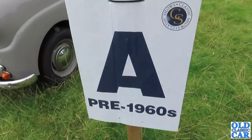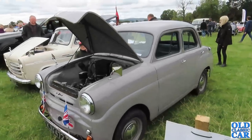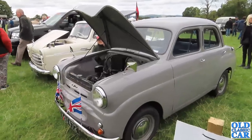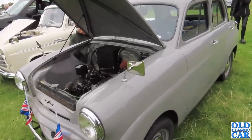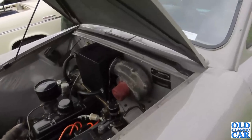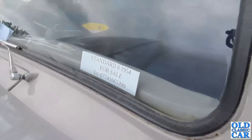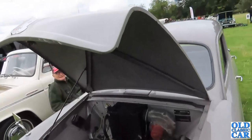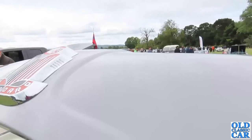Over in the pre-1960s area, we've got some lovely cars, and heading up the row is this Standard 8. And not only is it a Standard 8, it's a Standard 8 that's for sale. So if you want to join our merry band of Standard 8 owners, there you go. But this is quite an unusual car because it's badged up as a Standard Cadet.